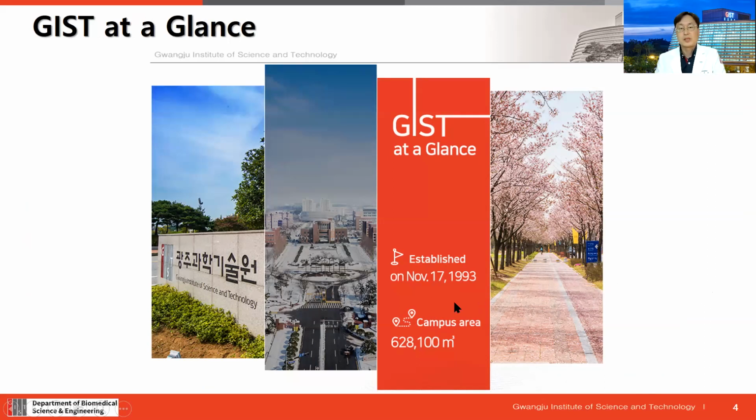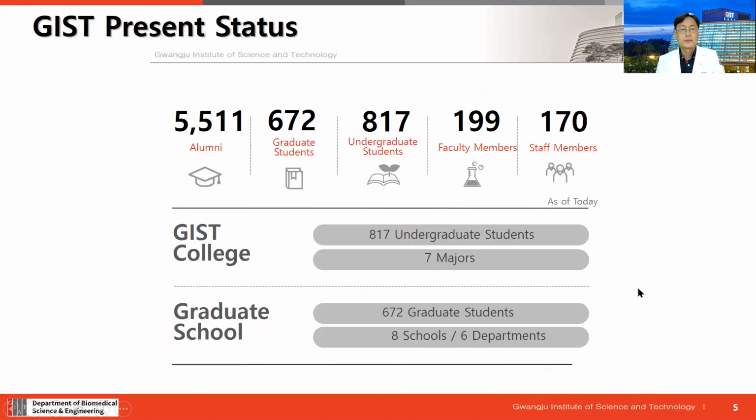Our school, GIST, was established on November 17 of 1993. And the area is about 628,000 square meters. So far we have about 5,500 alumni, 672 graduate students, 820 undergraduates, about 200 faculty members, and about 170 staff members. The college of GIST has 7 majors and about 820 students. And our graduate school has 8 schools and 6 departments, including our department. There are 672 graduate students.